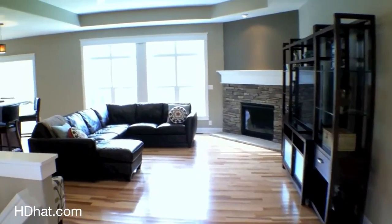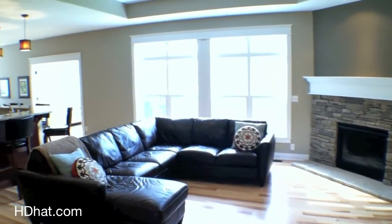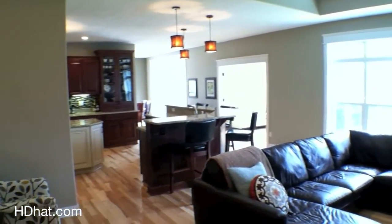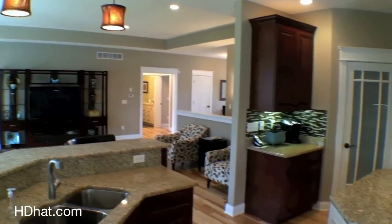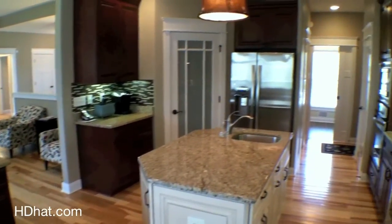Hardwood floors, a gas fireplace, and large windows with expansive views of this beautiful nature-surrounded lot. Kitchen features granite countertops, beautiful cabinetry, a large pantry, and stainless appliances.